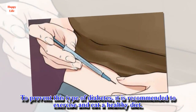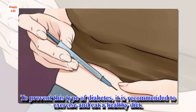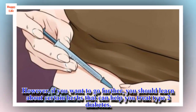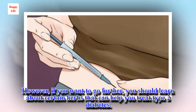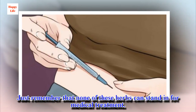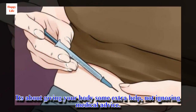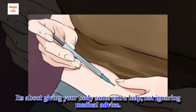To prevent this type of diabetes, it is recommended to exercise and eat a healthy diet. However, if you want to go further, you should learn about certain herbs that can help you treat type 2 diabetes. Just remember that none of these herbs can stand in for medical treatment. It's about giving your body some extra help, not ignoring medical advice.